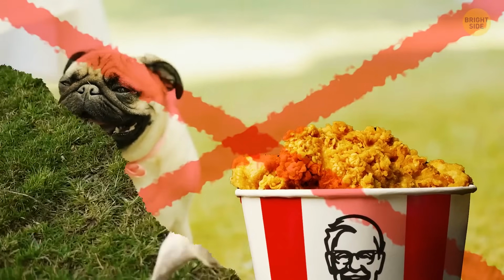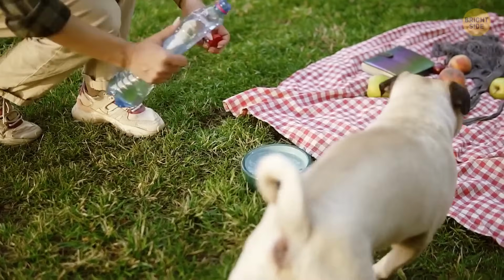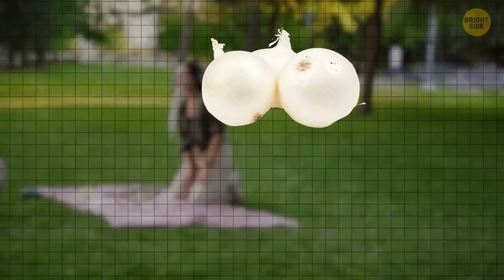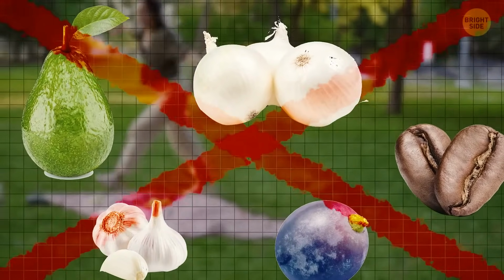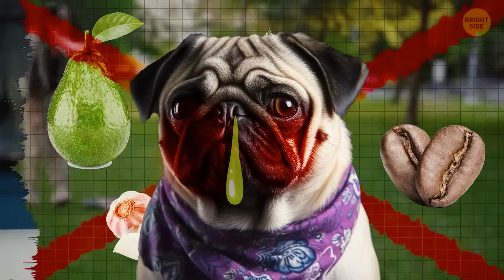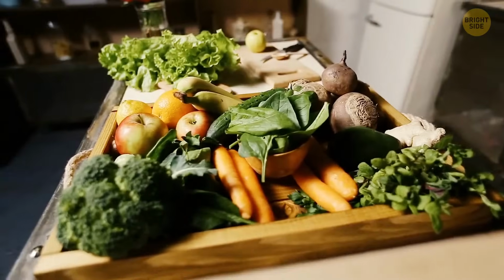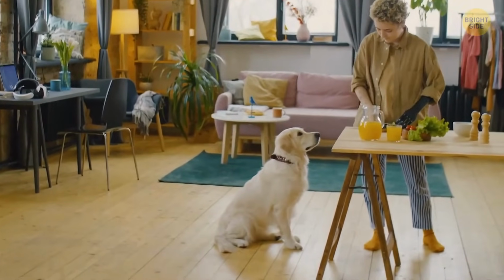You see, some foods that are safe for humans can be quite harmful to dogs. The list of the top 10 most dangerous foods for dogs is as follows: avocados, grapes and raisins, garlic and onions, caffeinated drinks, macadamia nuts, cooked bones, salt, milk and other dairy products, artificial sweeteners, and candies and chocolate. On the other hand, foods like carrots, apples, cucumbers, blueberries, and green beans are some of the safer options.